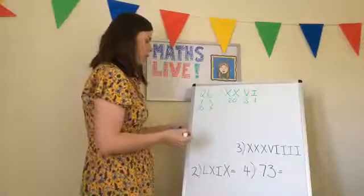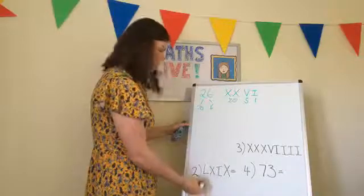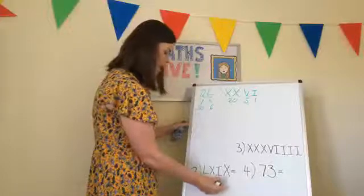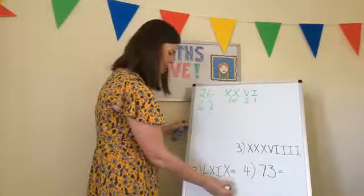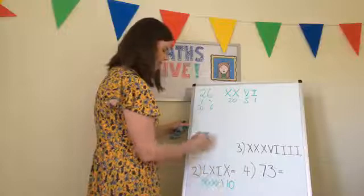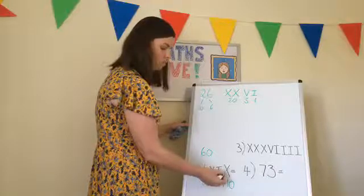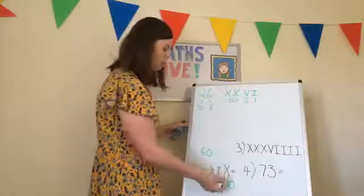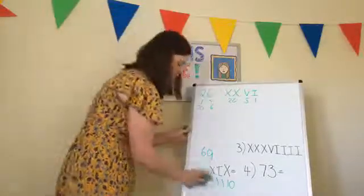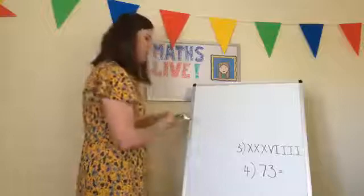Okay, number 2, we are looking at the Roman numeral. We're trying to convert it into numbers. So L is 50, X is 10, I is 1, and X is 10. So we've got that weird thing where 10 is on twice. Well, 50 and 10 is 60. So we've got this bit. And then if you've got a smaller number in front of a bigger number, that means you need to do less. So 1 less than 10 is 9. So it becomes 69. 69 for that one.